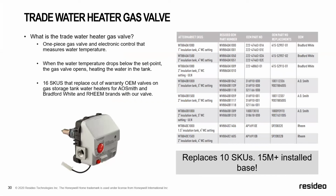We have our water heater gas valve. And I think the key that we want to remember, when a lot of people don't think about it, is the profitability and the benefit of the water heater gas valve. You can grow your market and grow your business in the water heater segment with just 4 different models. Again, this is a simple replacement for multiple controls on A.O. Smith, Bradford White models, and Rheem water heaters.